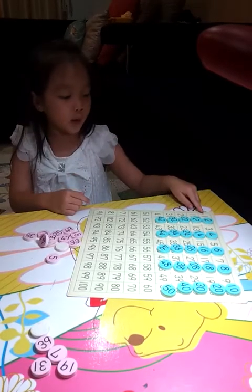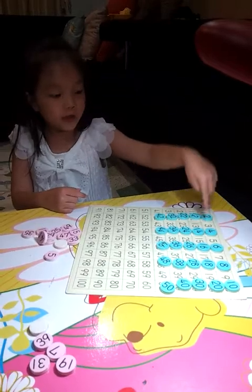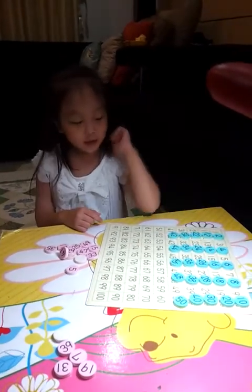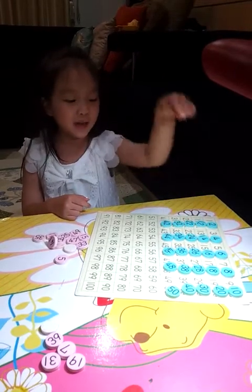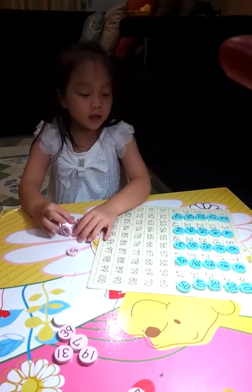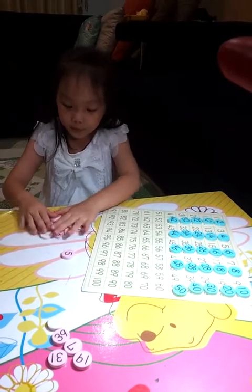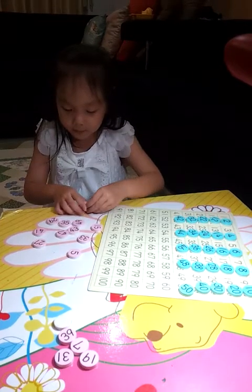So try to do it with an odd number: 1, 3, 5, 7, 9. No 10. But if you want it to be 10, then 2, 4, 6, 8, 10. But if you want it to be no 10, then 1, 3, 5, 7, 9. Okay? Today you know that I'm very, very clever. Normally I'm not clever.